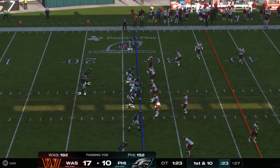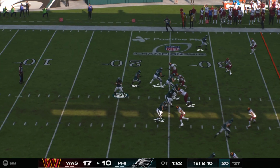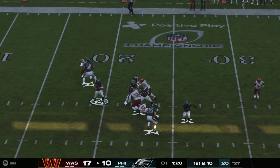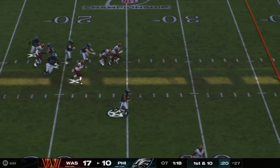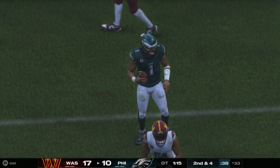Already at the line, this Philly offense set to go. Last time out, they had the fumble. That led to the touchdown. Not a great look on either side of the ball as the defense gave up the points too, Charles. But they've got to take care of the football and do better here on this possession.